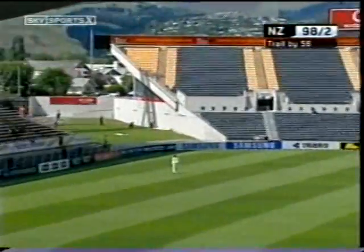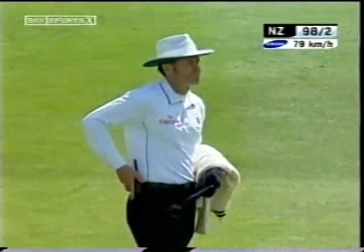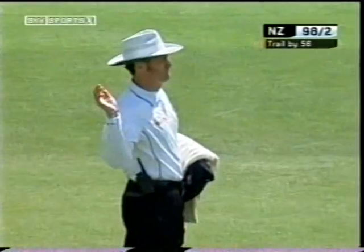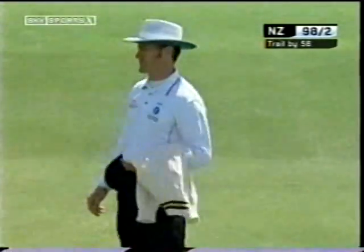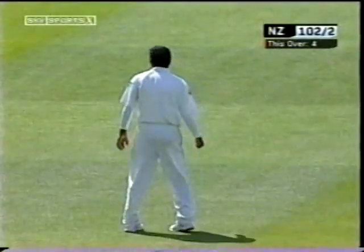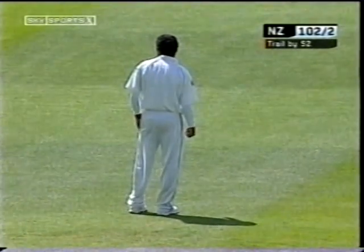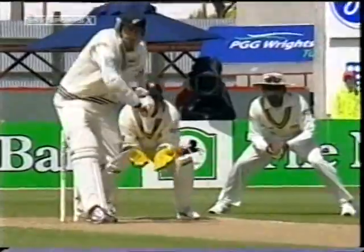That's what you've got to do, and that's a good shot from Stephen Fleming. Just a mistake from Murali in terms of his length, and Simon Taufel thinks he's had it confirmed it's a boundary, but it was beautifully struck. Yes, short from Muralitharan. First time we've seen that this morning. Fleming just rocked back, pulled it away through mid-wicket.